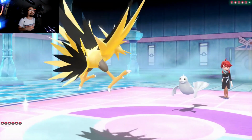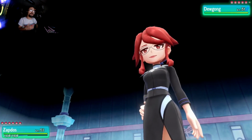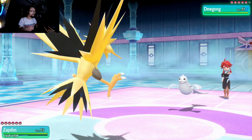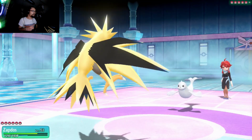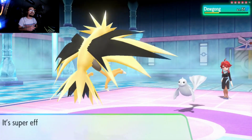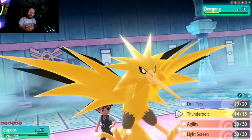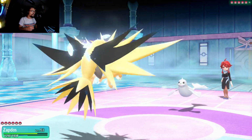Alright, so we got our Zapdos here, and our goal is to hopefully just wipe the floor with her, and if we don't, well, we're probably screwed. So let's see what happens. Scald, that's not a good sign, it attacked before me. Super effective, but did no damage. Okay, there's my Thunderbolt attack. Thunderbolt's attack. Another Ice Shard.